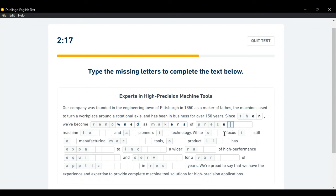Okay, pre... What can be the word here? Okay, makers of... what is that? Precious machines, tools.